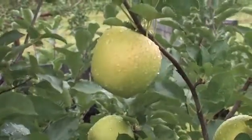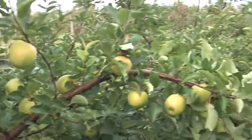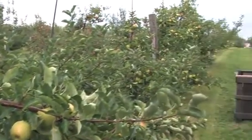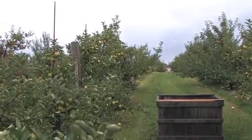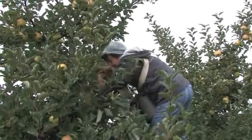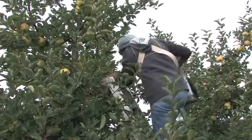Cornell Orchards has approximately 70 acres of apples in production. Apples are typically harvested between the last week of August and the 1st of November. Picking crews are brought in to harvest the apples as they ripen.